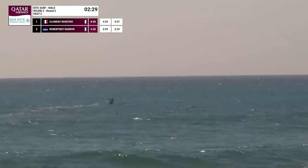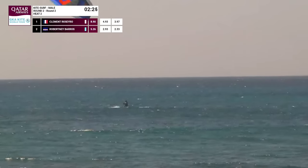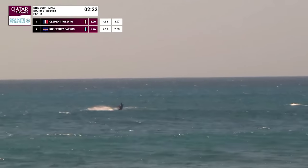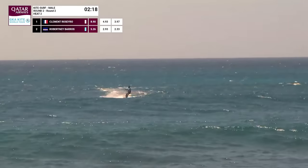Looks like he's turned around. He's not going to go for it. The crowd is building on the beach, though, and the wind is definitely picking up. Wind is getting stronger, but the waves are not getting bigger at the moment.